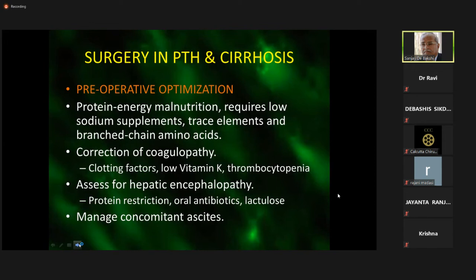Now, one of the common antibiotics we used to use was vancomycin, but you now have another non-absorbable antibiotic called rifaximin, which you can use to sterilize the bowel. And as a result, if you don't have the bacteria, you don't have the amino acids being broken down into ammonia, and you manage concomitant ascites.